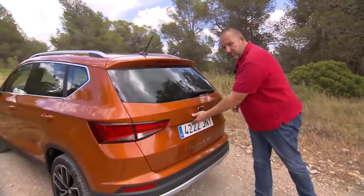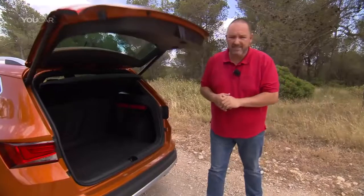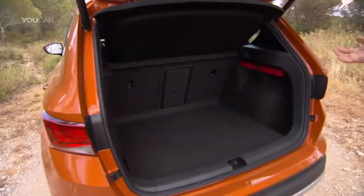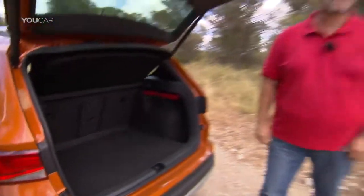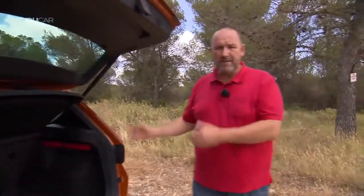Even though the Ateca is a so-called compact SUV, it doesn't mean that the boot is small. This one here features up to 510 liters with the seats up. If you flap them down, it increases to 1,604 liters. That's more than enough space for nearly everything. Even a mountain bike would fit in here easily.